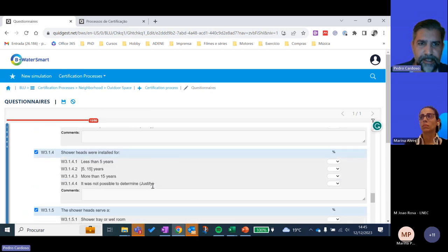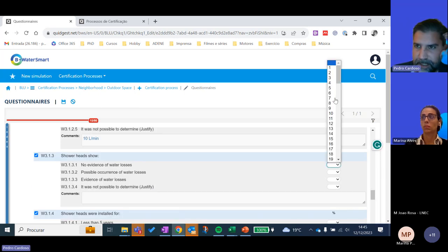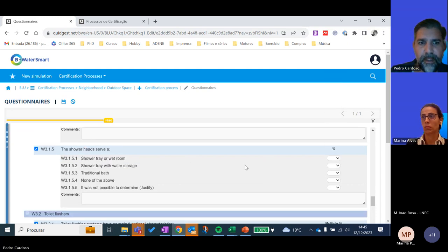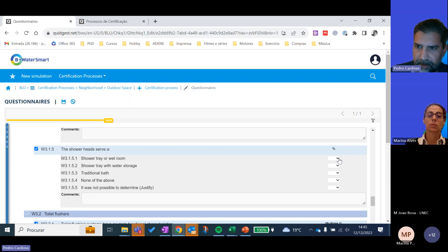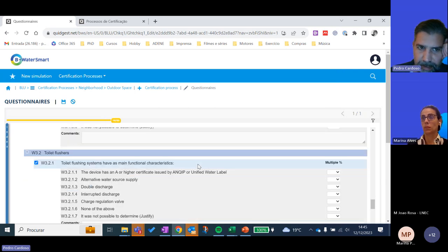Regarding the shower heads, they don't have any evidence of water losses. They are newly installed, so less than 5 years. And regarding the service of the shower head, it's a shower, it's not a bath basin, so this is the correct option. So it's a shower tray or wet room.